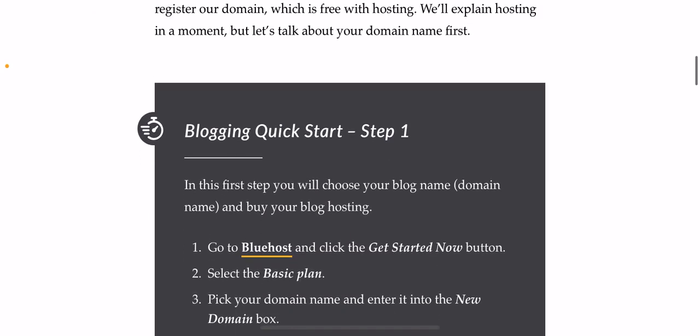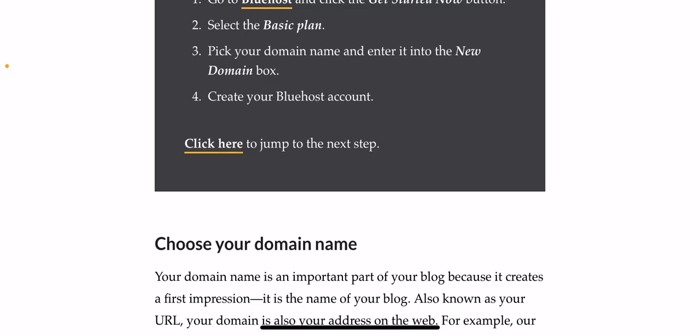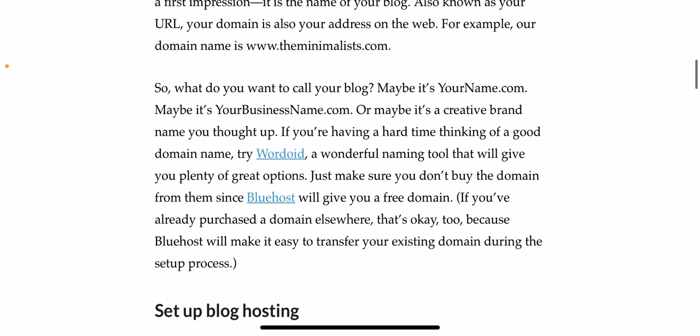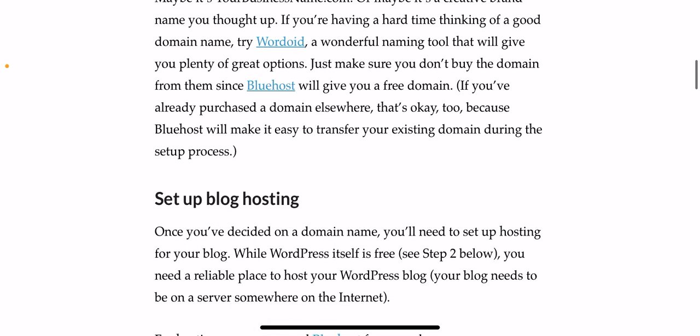Next, choose your hosting plan. You will see that prices range from $3 to $6 per month, depending on whether you want a basic single blog hosting plan or a more robust plan that allows you to create multiple blogs.